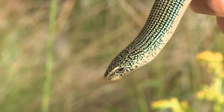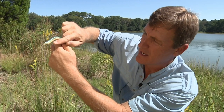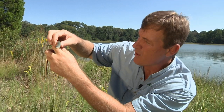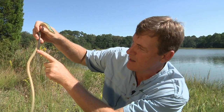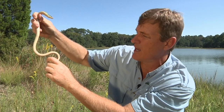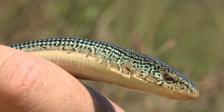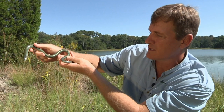First of all, it has ear openings. These little holes right here are external ear openings. It also has eyelids. It has the ability to shut its eyes. Snakes don't have either of those two things. And even more importantly, legless lizards have the ability to drop the tail, and from here down is all tail, and if I was to handle this guy too roughly, that tail might break right off. In fact, sometimes they break into several pieces, and that's where they get the name glass lizard. Besides that, don't they look a little bit like porcelain?